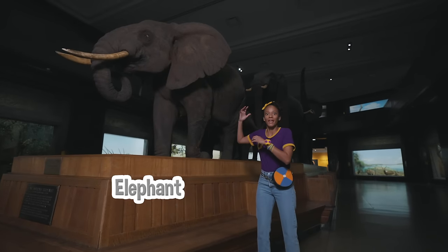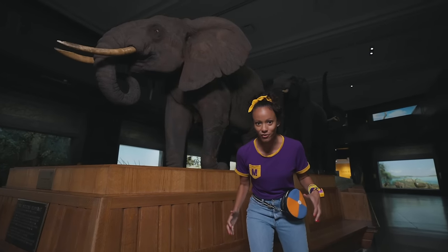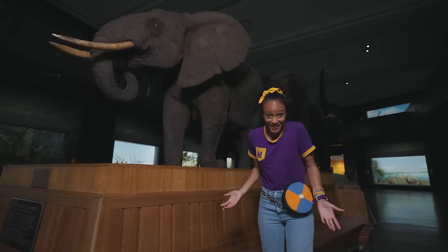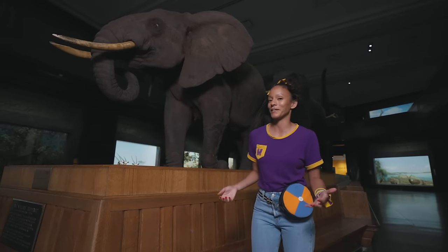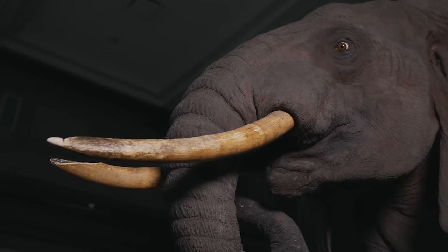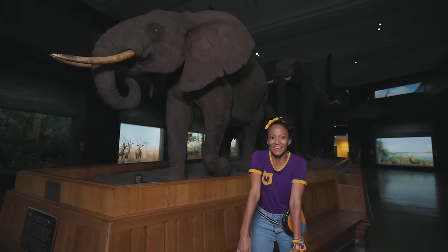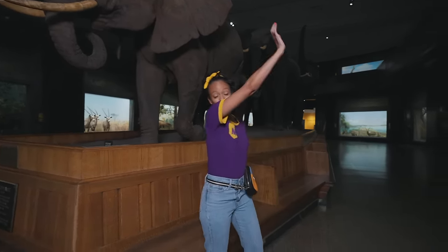Whoa, elephants are so big, so they have to eat a lot of food. Actually, most of their day is filled with eating. They're herbivores, so they're vegetarians. They don't eat meat. Oh, and look, big tusks, just like those walruses. Hey, will you act like an elephant with me? Get your trunk out. Ready?